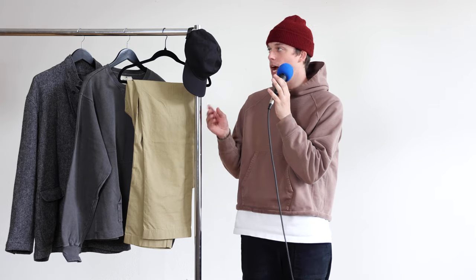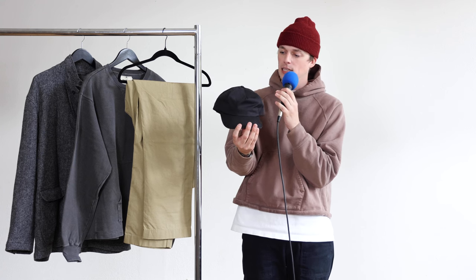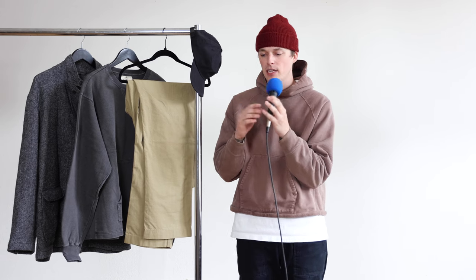So starting from the top, these Lady White caps are absolutely perfect. It's like a perfect mixture of like a dad-ish cap, you know what I mean? It's not as full as say like a trucker cap, but it's also not super narrow, not narrow, but like super shallow of a fit. So I really like the fit on these, you'll see in the video.